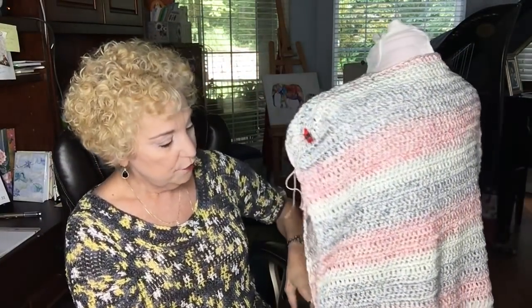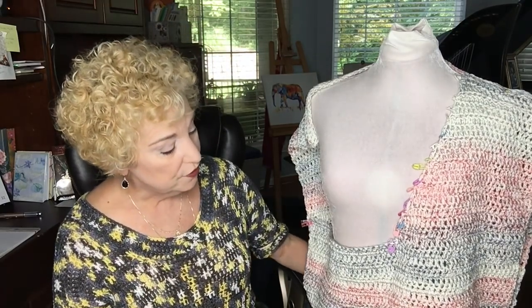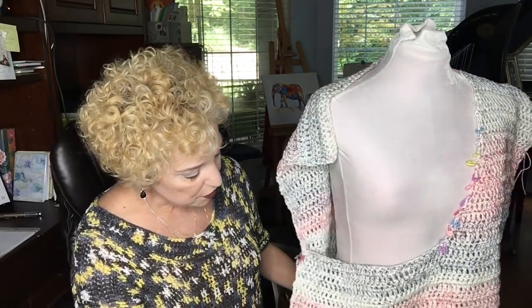So I have completed the back of the vest. The front of the vest is still in the works, and this is the V in the front. Another reason I called it the Victory Vest is because it's going to have a huge V in the front. Now this will be designed to wear over a tank top, and you can also wear it over a long sleeve tee, or over a collared shirt. So it's a vest that would be used for lots of different types of dressing.